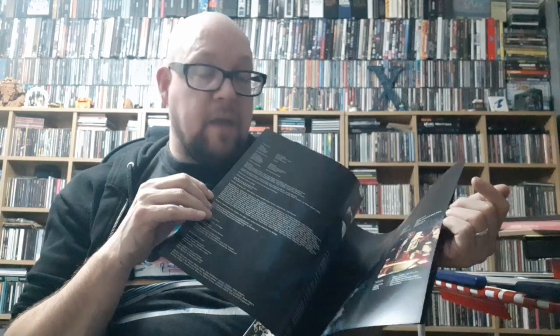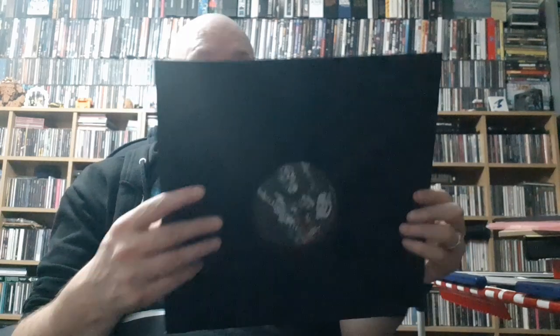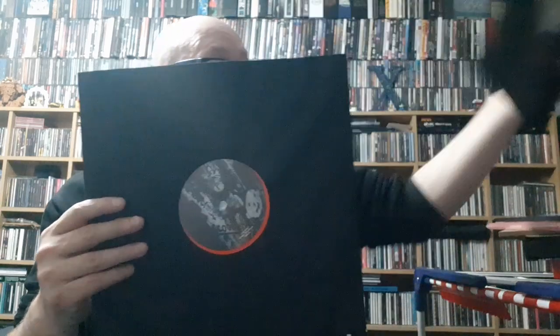So you've got a poster, which I haven't opened yet. You've got a 16-page booklet, which is, by the way, not the same as the inner sleeve and lyric booklet. This is effectively a big version of the CD booklet that we've got. And we've got 2 vinyl discs of Achtung Baby, 3 songs aside.